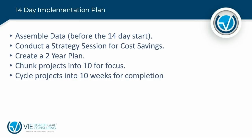Of course, we talk about 30 days, but we're always a driver, right? Hospitals bring us on board to drive cost savings, but we are flexible to understand that internally you may have other competing priorities, so we say chunk them.